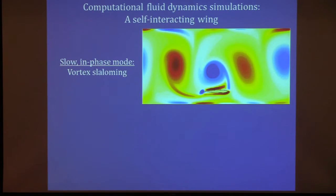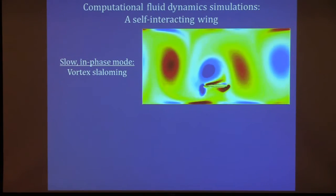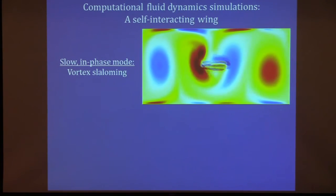And what's colored here is the vorticity. So I'll show you a movie of how this works. And this is in the slow mode. So first of all, in the simulations, we get the slow and fast mode.